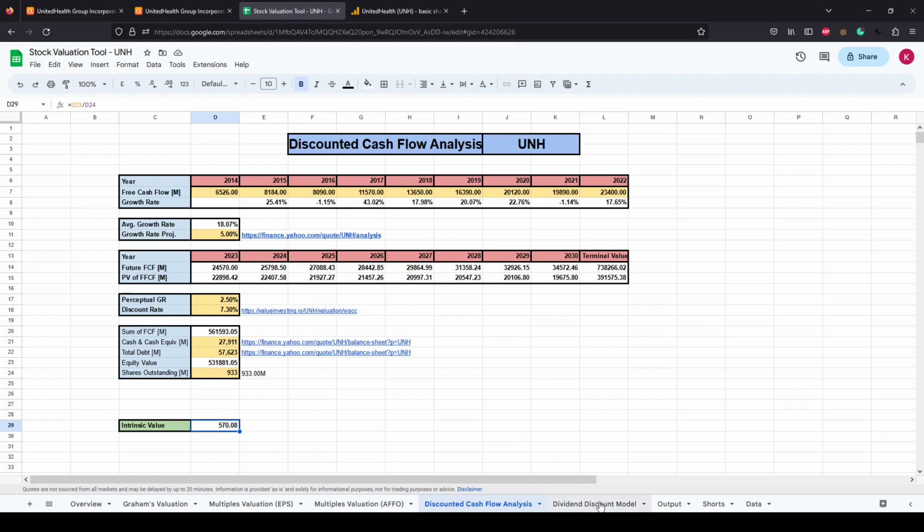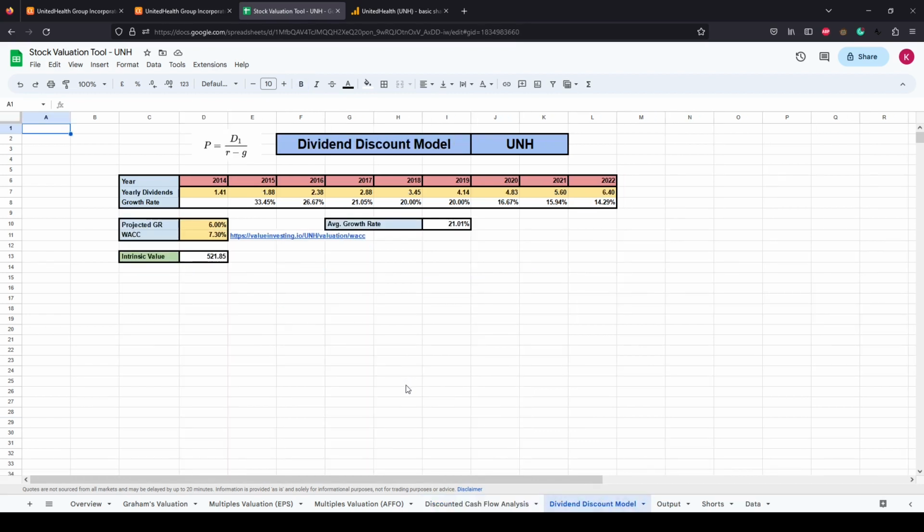Now let's go to the dividend discount model. The dividend discount model considers their past dividends and also the average growth rate. They grew the dividend in the recent years with an average growth rate of around 21%. I do not think this is maintainable in the long run, so I would rather consider a lower growth rate of around 6%. And this brings us to an intrinsic value of $521.